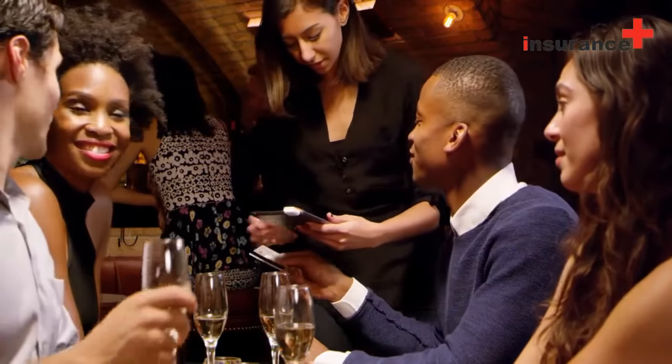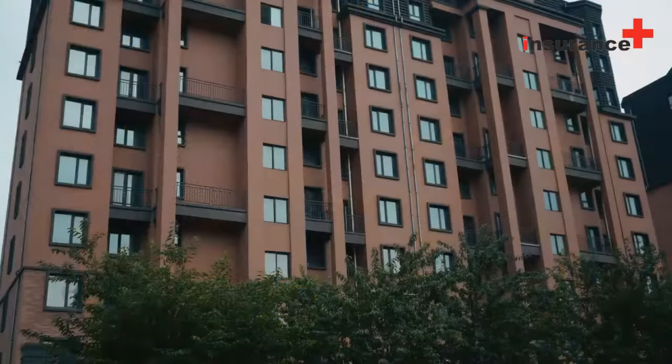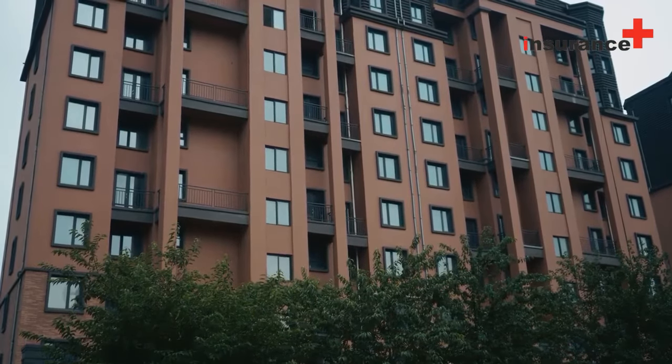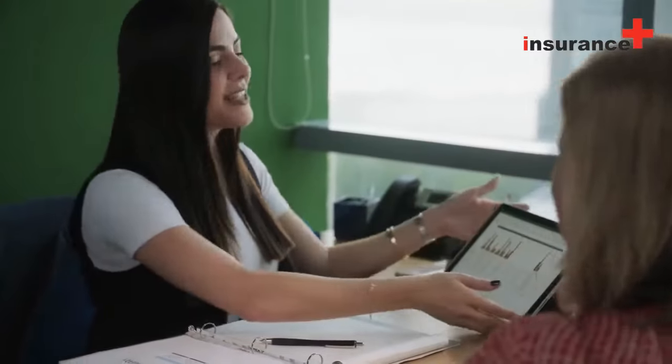Liability pays for bodily injury or property damage that you cause to someone else. That includes the owner of your apartment if you have a kitchen fire or cause other damage by being negligent. But there's more to liability. Your insurance company also has a duty to defend you against those claims.